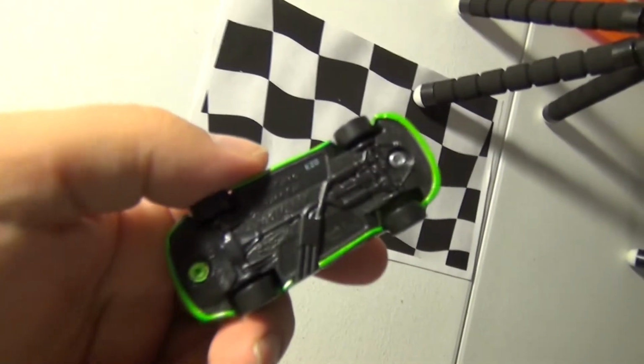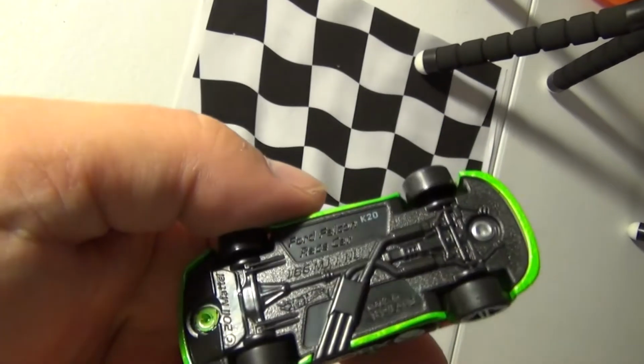Alright, look at this car real fast. Look at the detail at the bottom. That's a pretty cute Ford Falcon race car.